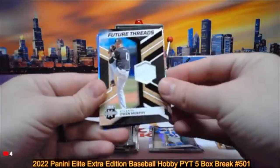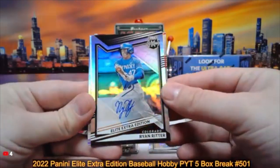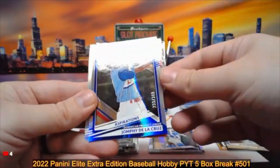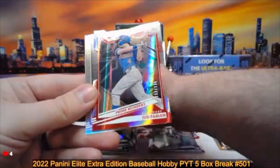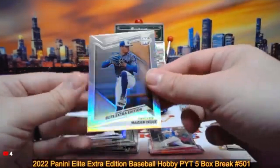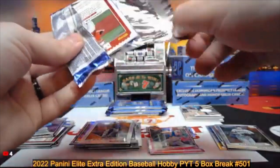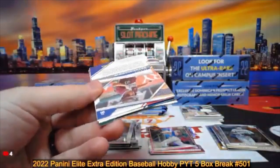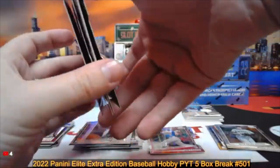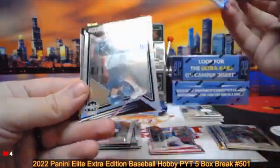Owen Murphy for Atlanta on the Future Threads mem. We have Ryan Ritter for Colorado on another auto. Joimpy De La Cruz out of 349 for the Prospect League. Judd Fabian on the die cut out of 134 for Baltimore. Nazir Mule for Chicago. Get some die cuts here. Henry Bolte out of 92, that's going to go to the A's.